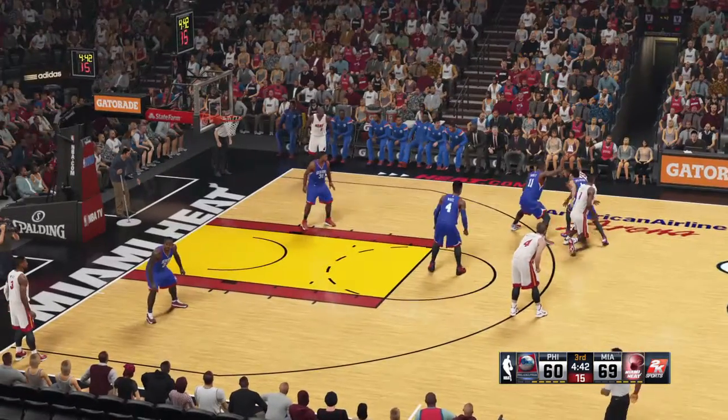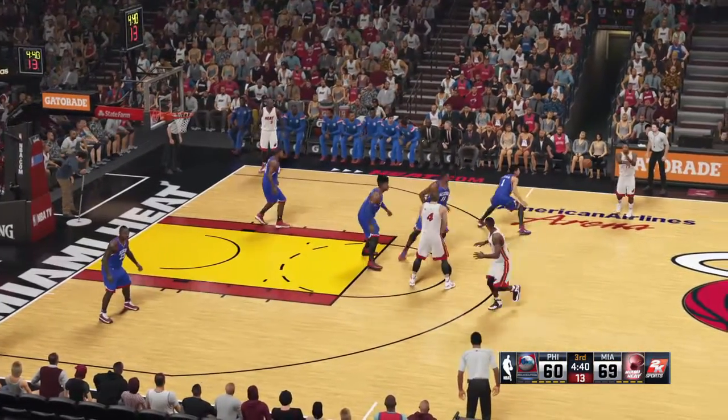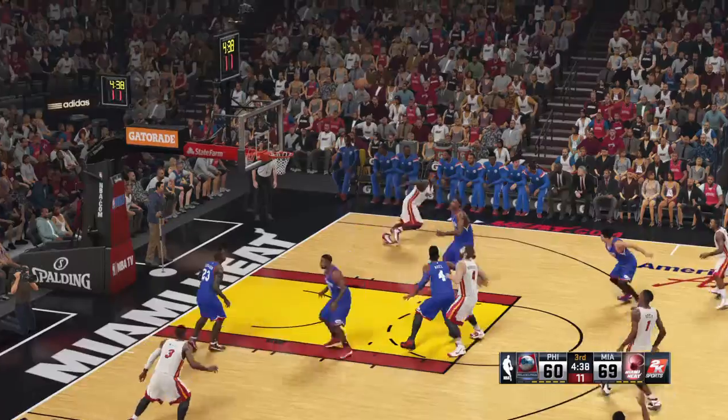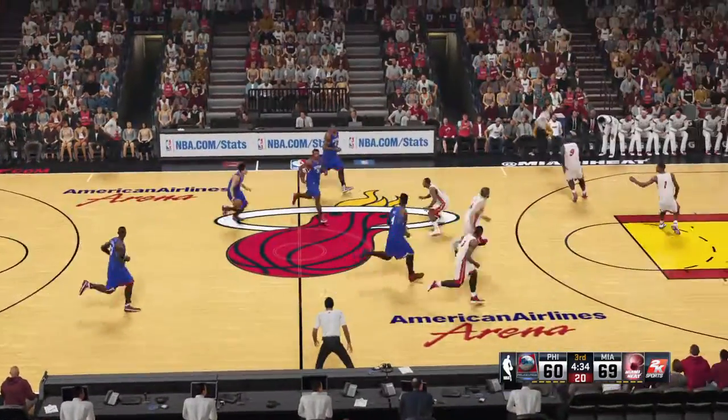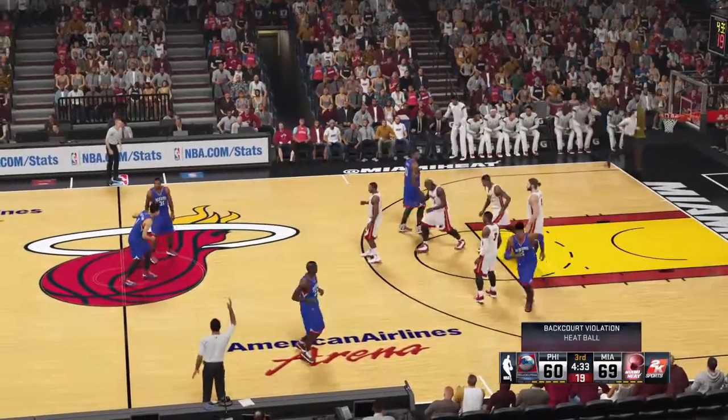Bosch, a screen on Carter Williams. Outside Bosch, launches it. It's hauled in by Richardson. 76ers have gone a solid 6 of 11 when shooting here in the third quarter.